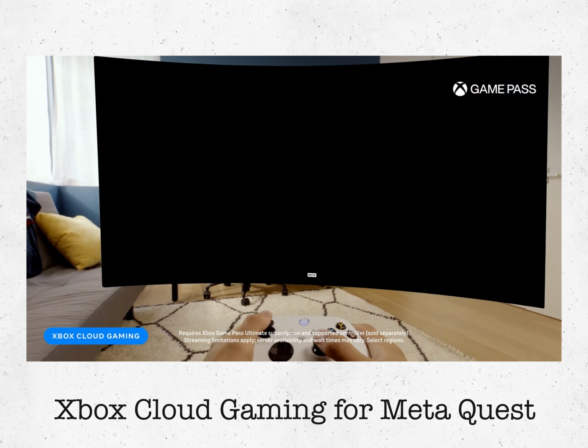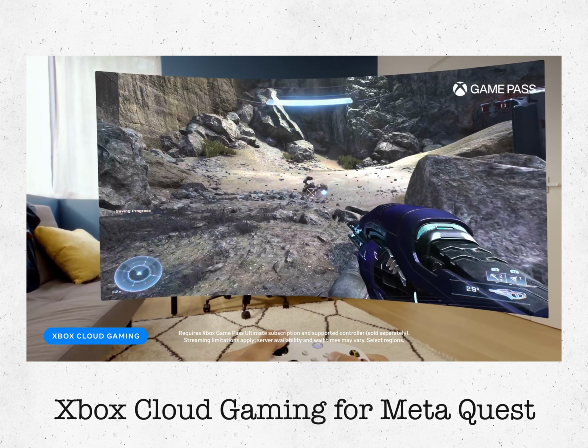Xbox Game Pass is arguably the gaming industry's biggest bargain, offering a catalogue of hundreds of games for a relatively affordable price. And the cherry on top is Xbox Cloud Gaming, which allows you to play this catalogue wherever you are in the world. Now, Xbox Cloud Gaming is coming to the Meta Quest 2, 3 and Pro headsets.